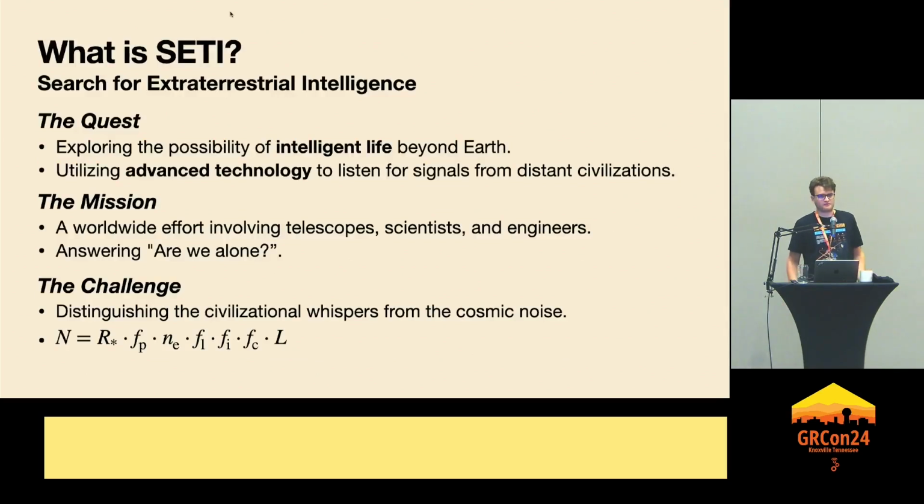So for some of you that don't know what SETI is, it's basically the search for extraterrestrial intelligence. It's searching for any signs of intelligent life on another planet. We do this by employing very fancy technology, sifting through noise and trying to detect any signal that resembles something intelligent, like a drifting line in terahertz of noise. Our mission is to answer if we are alone, if we are the only intelligent species in the world. That seems unlikely. One nice equation that became the staple of SETI research is the Drake equation, at the bottom there, which quantifies the possibilities of finding extraterrestrial life in the universe.